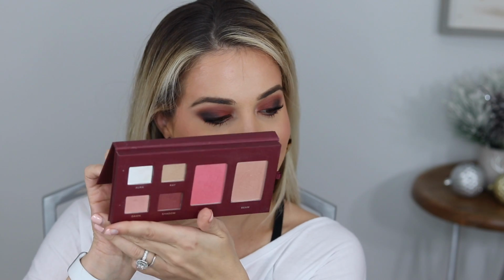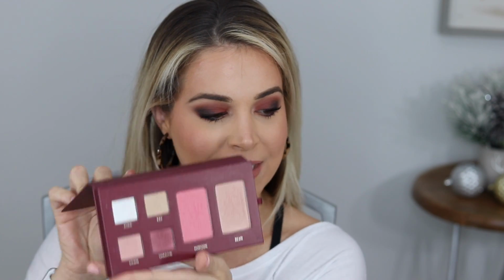So yeah, I used a ton of clean beauty products. It is mostly Beautycounter, but a lot of new stuff that's coming out. Concealer, eyeshadow, this holiday palette that is talc free and gorgeous. So we're just gonna get right into this look. Let's do it.